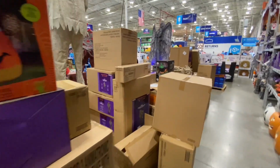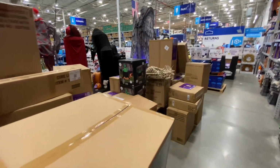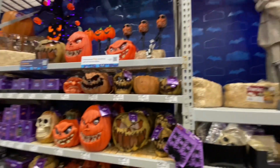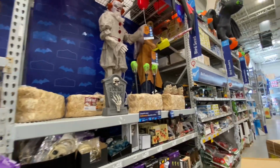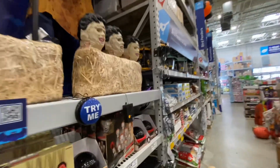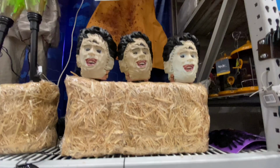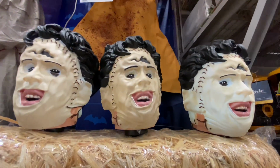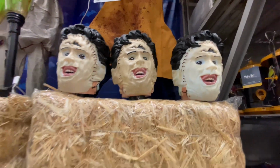At first, I thought this Lowe's was ravaged, like everyone started buying everything, but I think it's the opposite. I think they're just putting this out, or finishing putting this out. So that's quite interesting. But they do have a couple of things out. Here are the Leatherface pathway markers. And then let's see if we can... I really wanted to see Leatherface work.